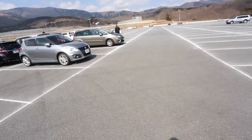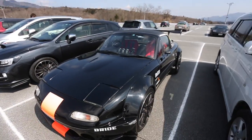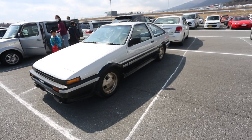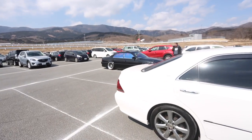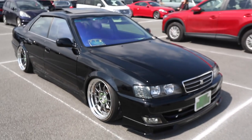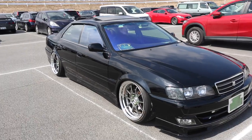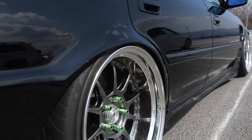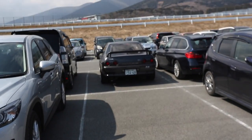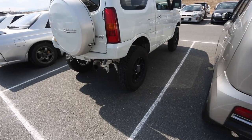And this one, the widest wide-body Miata. That's so sick. A dead stock 86 Trueno. We found it. This caught our eye as we were driving through the car park. Look at that. Insanely nice. Fitment's on point on that one. Oh look, another GTR. And don't forget the lifted Jimny.